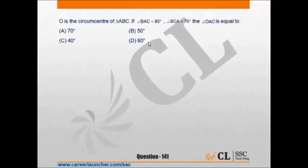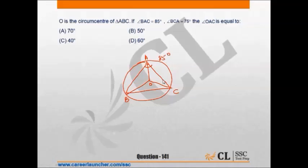The next question is, O is the circumcenter of triangle ABC. If angle BAC is equals to 85 degree, BCA is equals to 75 degree, then angle OAC is equal to. We have a circle. There is a triangle ABC. O is the circumcenter. Now, angle BAC is given as 85 degree. Angle BCA is given as 75 degree.